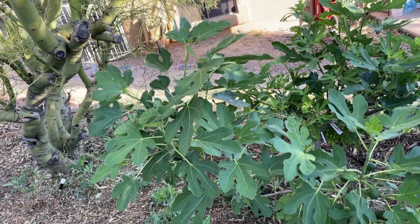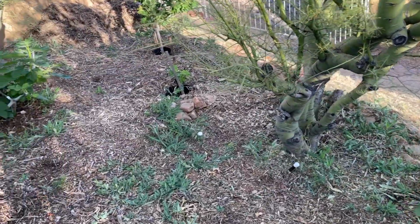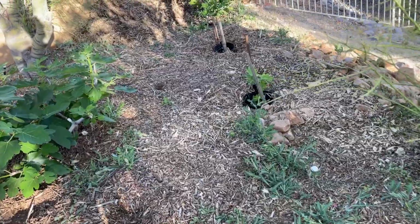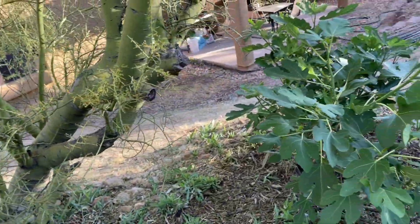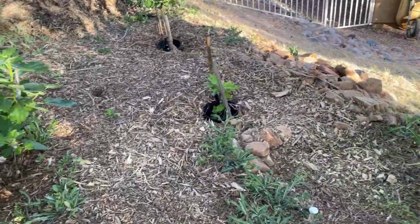It's a dwarf. I'm reluctant to graft to a dwarf, something I already know is not super vigorous. So, I don't know what to do about this one. One more year, see what kind of fruit I get off it. I'm going to make a decision.